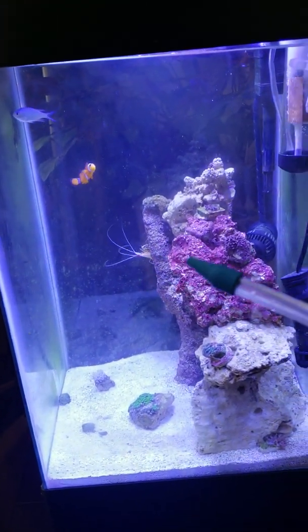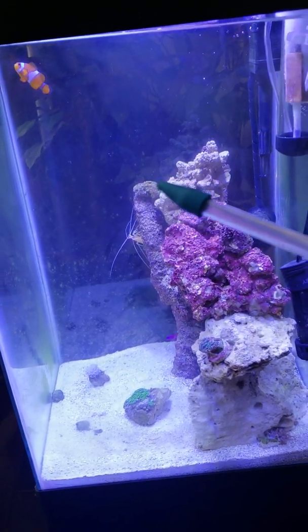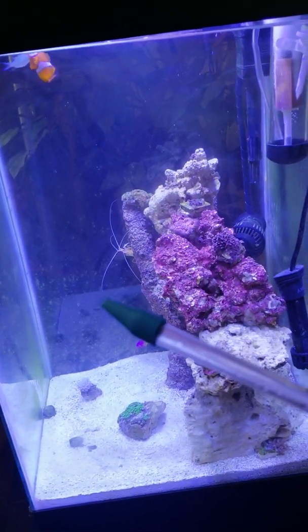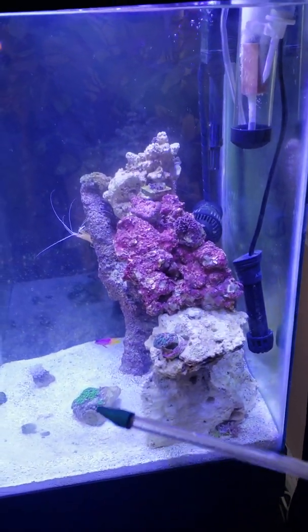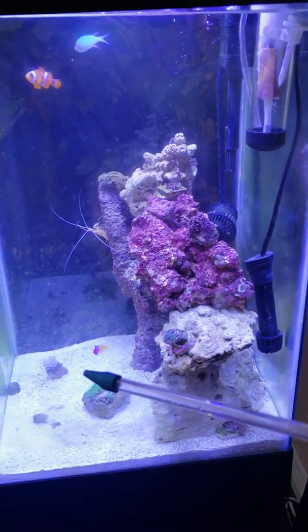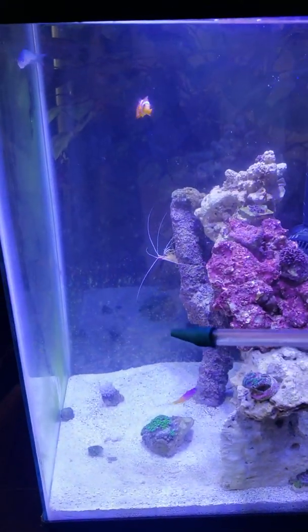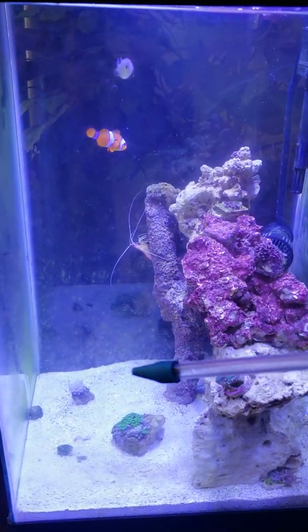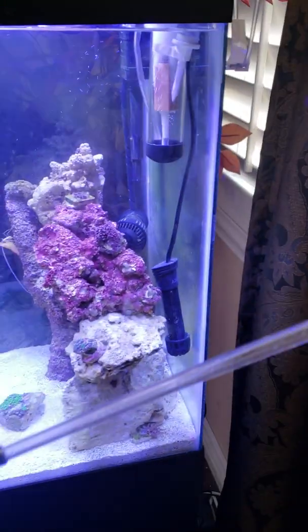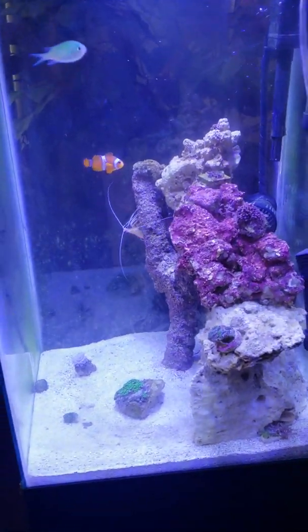The only thing you have to be careful about is that you have to practice using it, because if you push too hard, you'll end up blowing sand everywhere. So it's more about fine-tuning the practice of using it, but this is great. This wasn't available 16 years ago. You had to use a turkey baster or create your own, but whoever made Ice Cap is a fantastic company, and they always have good products.